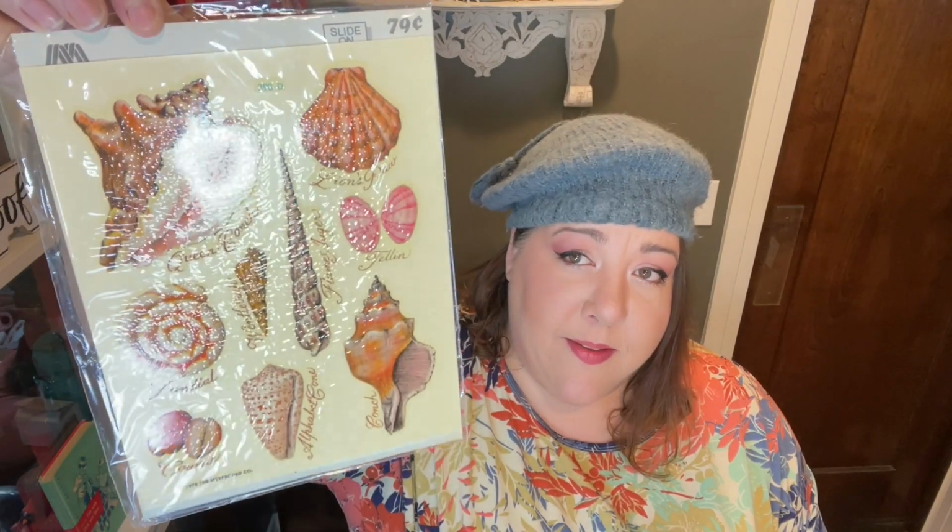Now you see some missing here, but there is a full sheet here. Now, these were made by Meyer Corp, and these are 1978. How cool is that? I also picked up these stickers. They are not vintage. They are pretty new. These will be used for some of my packages when I do my mail outs to my customers.